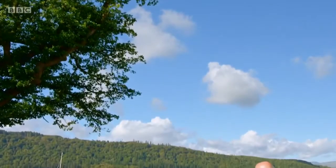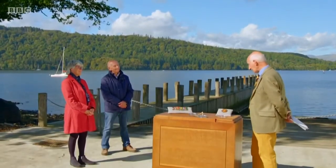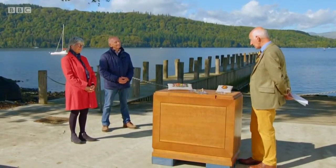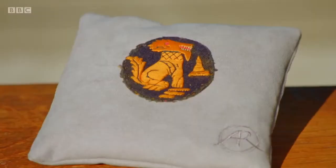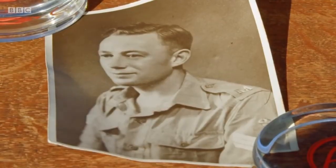In this wonderful Lakeland setting with a wonderful wooded background, I'm looking at an army badge which actually takes us thousands of miles away, deep into the Burmese jungle. The badge belonged to my late dad, John Stanley Storer. Died in 2010 at the age of 91.